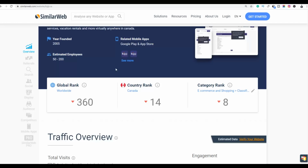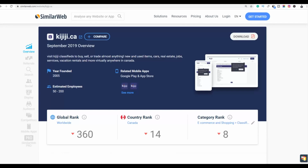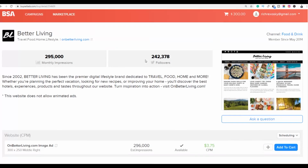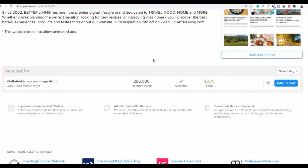So once you have done that, guys, and you discover that the website is getting a lot of traffic, and on this website you can get up to 295,000 impressions every month, guys. So what you want to do from here, guys, is that you can go and place your ads on this website. And you can see the prices from here, guys. So you're going to pay $3.75 for 1,000 impressions when you place your banner ad on this website.